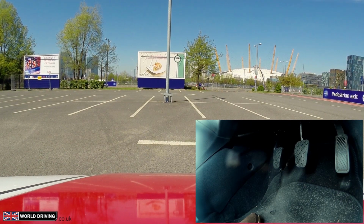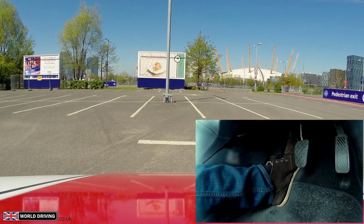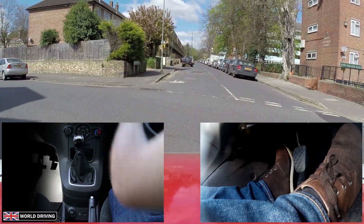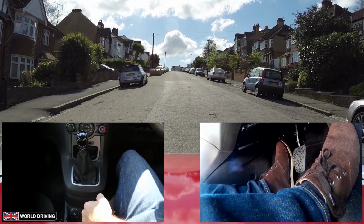The clutch. It's enough to make some people drive automatics, but once mastered, it will give you great control over the car. I'm Chris, and in this video, I'll be showing you examples of when you'll be using clutch control. In slow moving traffic, creeping out at junctions, and controlling the car on a hill.